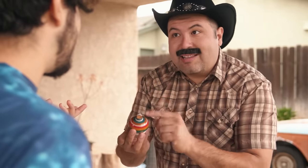Oh, I know what this is. This is like a normal top, like a Beyblade. No, this is a Mexican trompo. I know how to use this. Check this out. No, be careful. This is very dangerous, I got it.